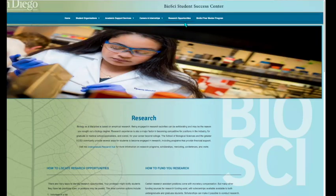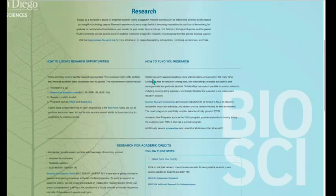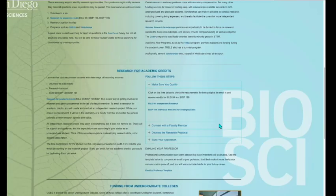Other research opportunities you can find at the Bio Student Success Center. On the research opportunities page, if you scroll on down, you can see some broader things: how to locate research opportunities, research for academic credit. When you are in a lab, you can get course credit for doing so, and how to fund your research.